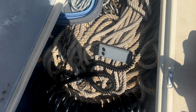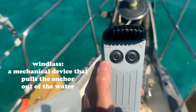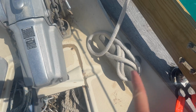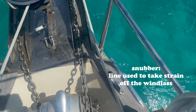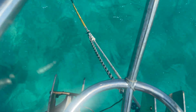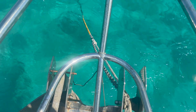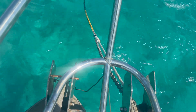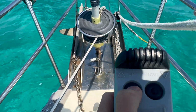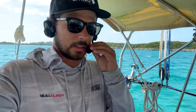In my trusty anchor locker, I have my windlass remote. So I just have up or down. Over here, cleated off, is my snubber. So the snubber is grabbed onto the chain. That just relieves some tension from the chain so that not all of the load is on our chain. I'm gonna bring a little bit of chain up to release that snubber. You see it swinging.